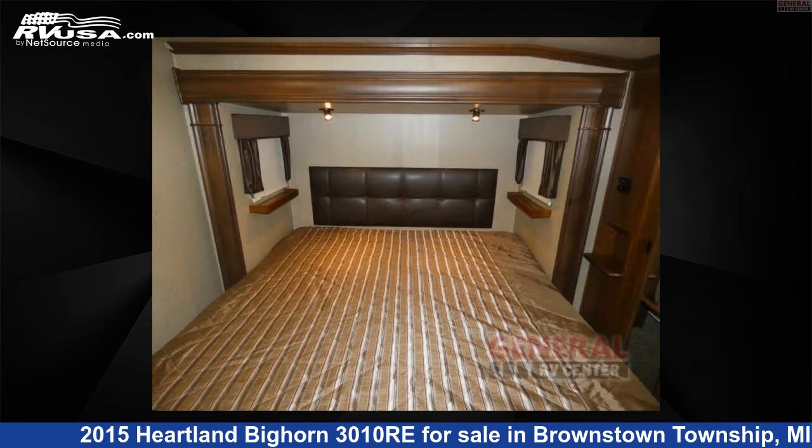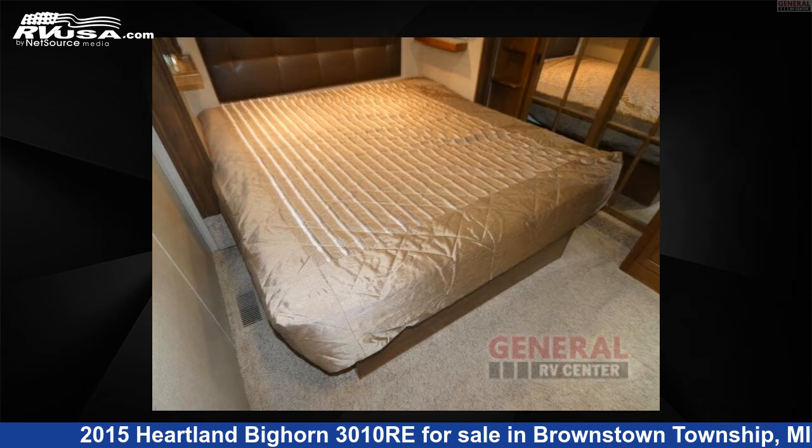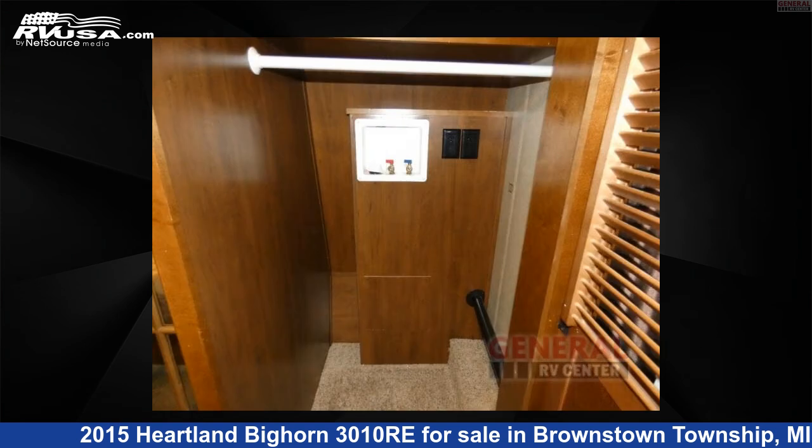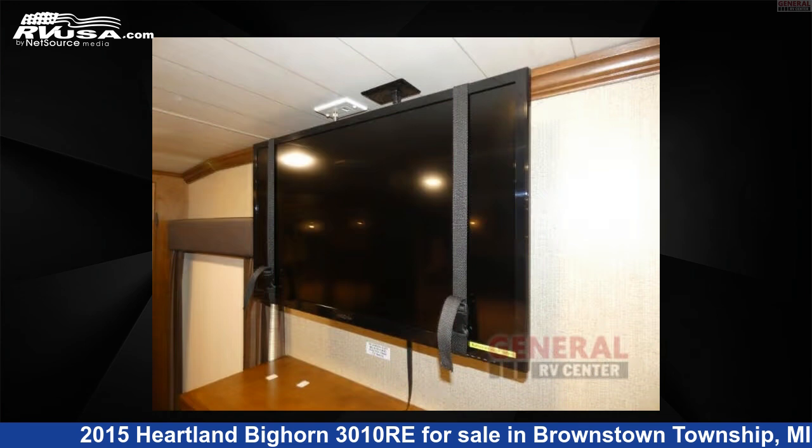This used Heartland is 34 feet 0 inches in length and features sleeps 4, slideout, and 73 gallons fresh water capacity. The floor plan layout of this fifth wheel features front bedroom, kitchen island, rear entertainment.